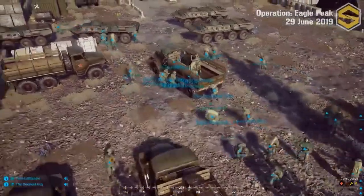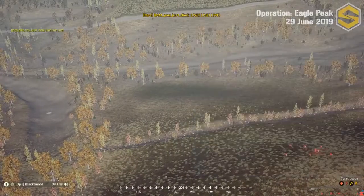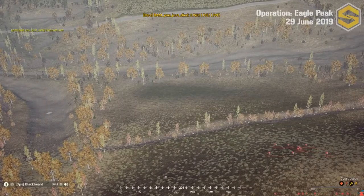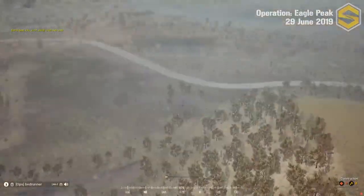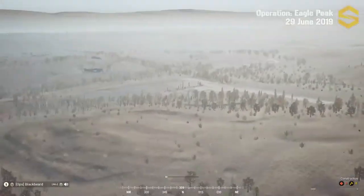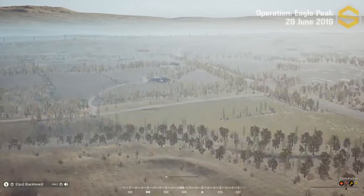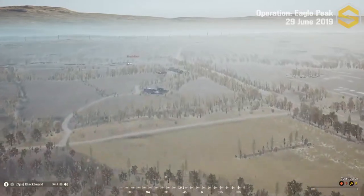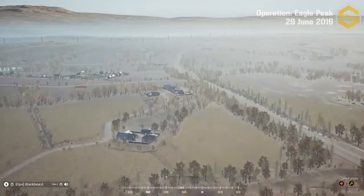Russians are going to go all the way around the map. That means there's only going to be one squad on the point. We are live now. Round two of Operation Eagle Peak. Keep the spacing between the trucks if we can. If you're just joining us, this is a one life operation, which means that once you get knocked unconscious, you're done. Let's just try and keep some distance so we can maneuver.